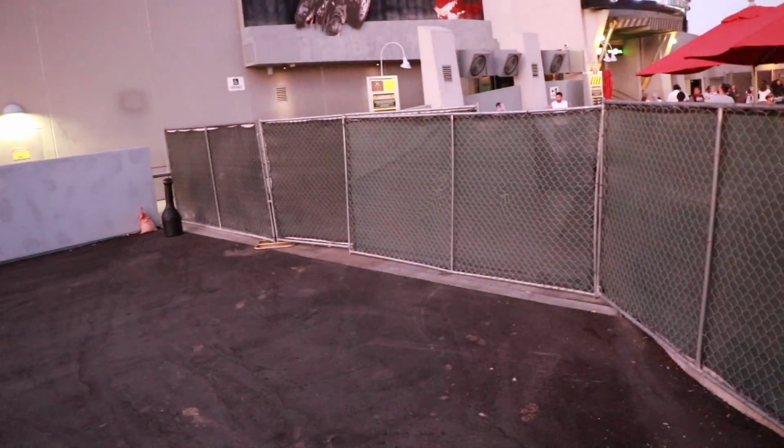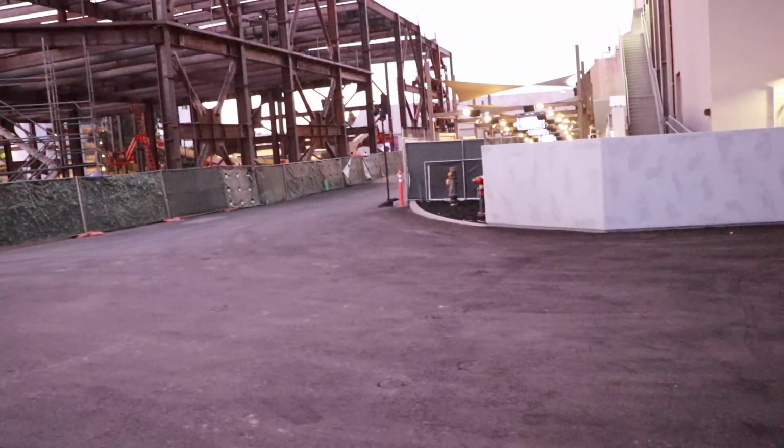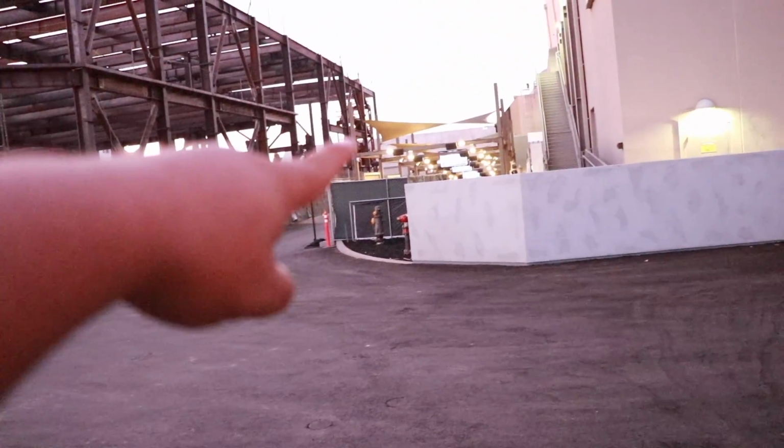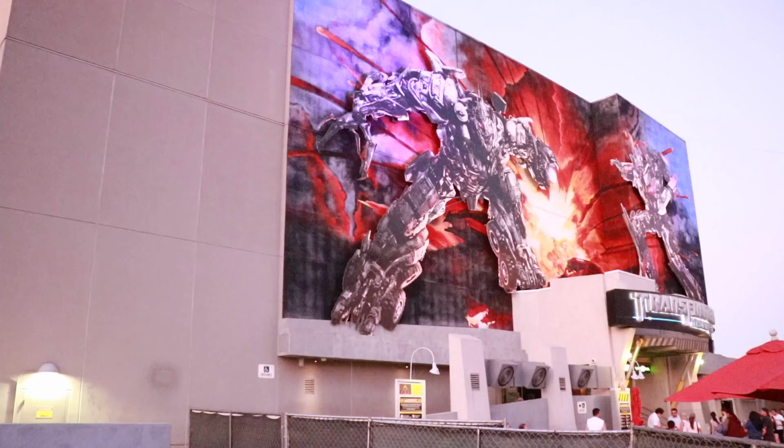But if you are wondering what this area is gonna be from Transformers, this is gonna be how you get to Stranger Things. You're gonna walk through here, all the way to the back, and then Stranger Things is on the back side of Transformers.